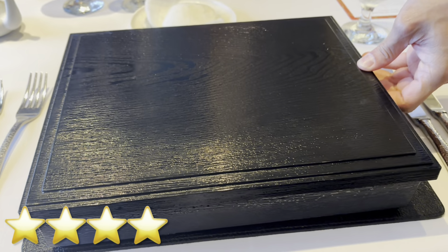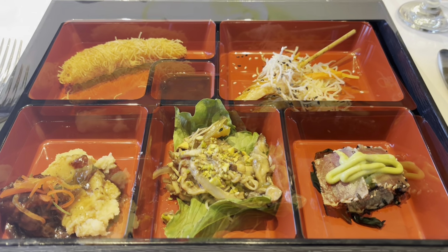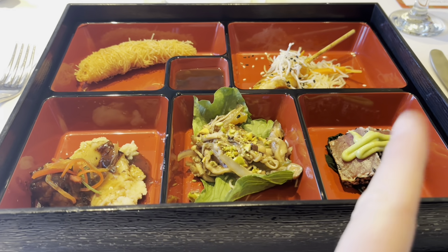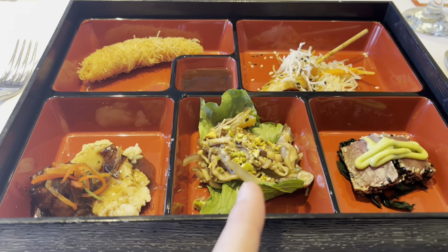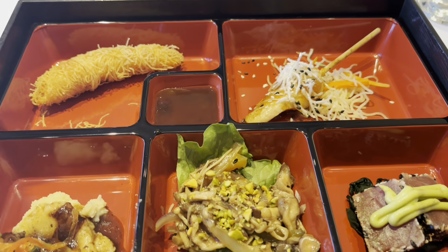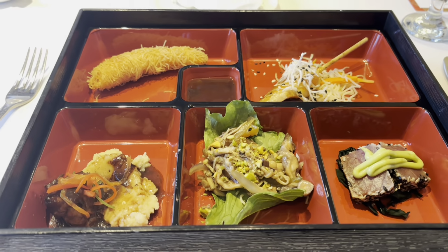Oh, here come the appetizers. Nice, thank you. So served bento box style, we have the tuna, enoki and vegetables, the short rib, chicken yakitori, and the shrimp. Just ask your server if you want to swap out any of your dishes.